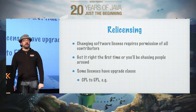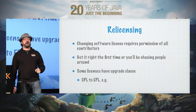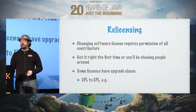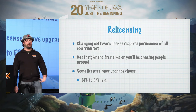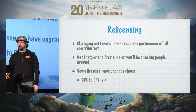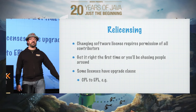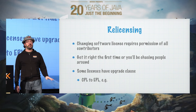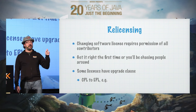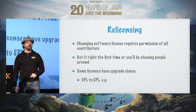I mentioned relicensing as a problem. We've had to relicense JRuby only once, thankfully, and that was to add the Eclipse Public License, which is now our primary license. As your software changes over time, you may need to use a new license. You may want to add something that has patent language, like an EPL. My advice here is ideally get it right the first time. Pick a license that's going to cover every possible need that you're going to have in the future, because relicensing usually means you have to go out there and contact every single person who's contributed to that project and make sure they're okay with this new license for their code.